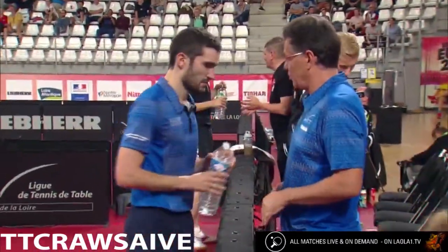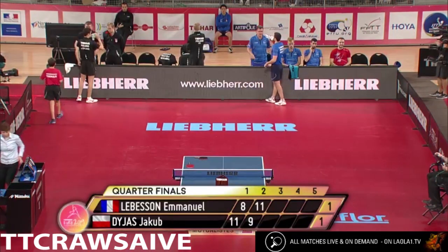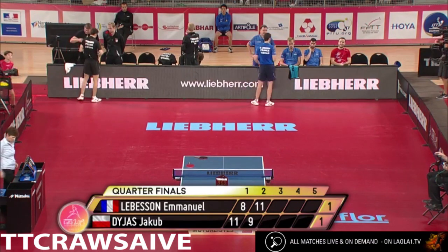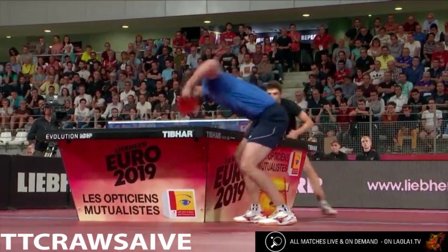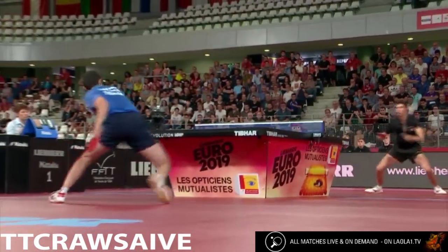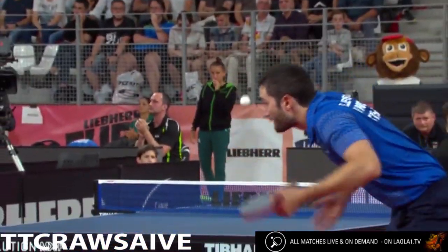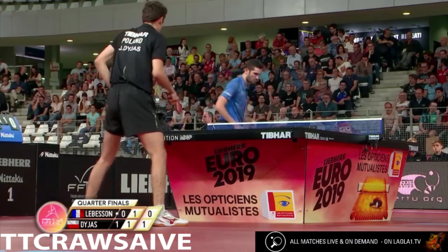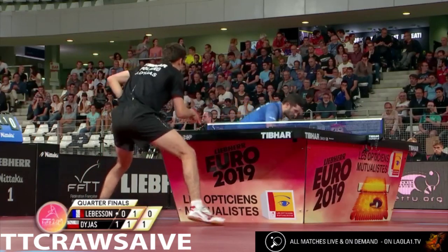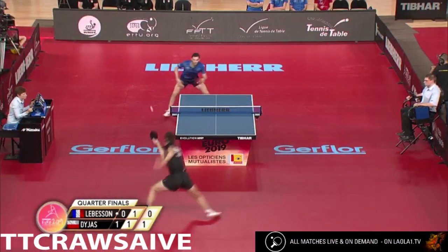1-1 now between these two fighters. 11-8 to Diaz in the first. Lebesson responds with an 11-9 close out. Perhaps that could be the waking up call that either of these players needed.